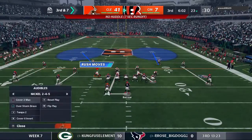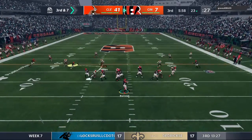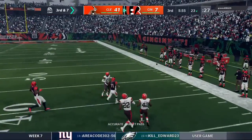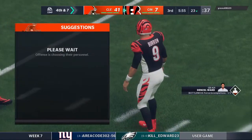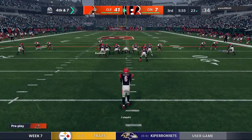And this Browns defense is coming to life. They get him behind the line for a second straight play. On third down, Burrow, and that is incomplete. Well, coming into this one, we expected that this offense would have trouble with this defense, and that's exactly the way that this game has gone.